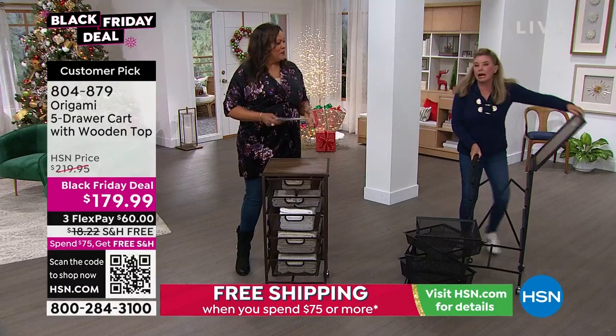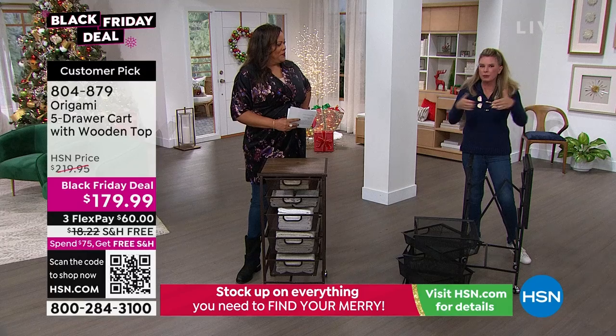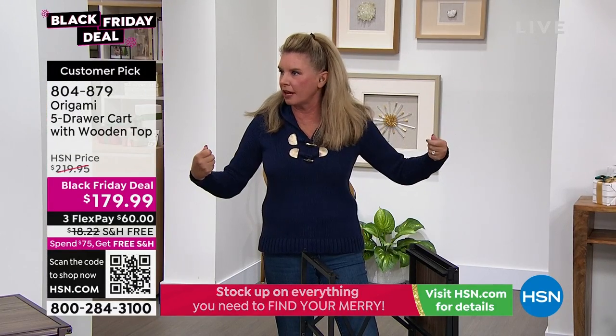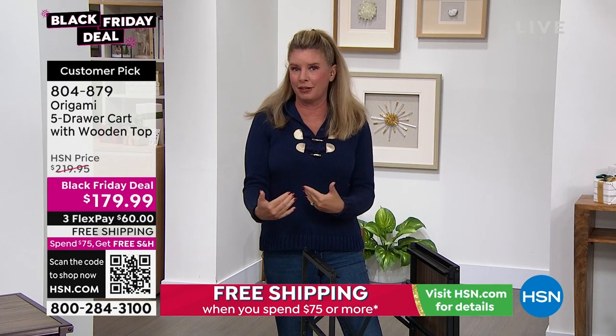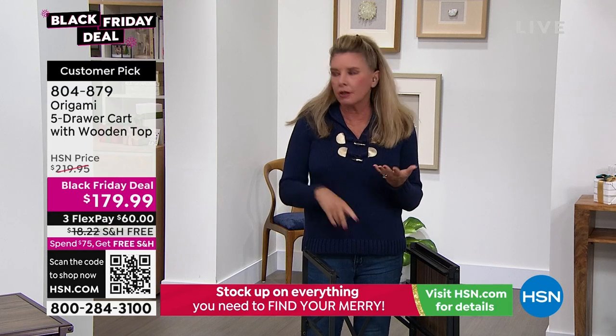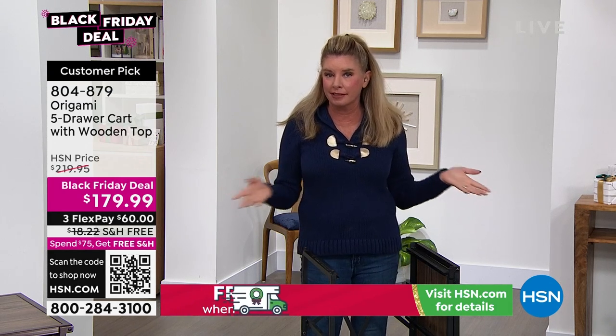Where do you put yours? I have two. They both go in the girls' closets, because we have those pocket closets with the accordion style doors. We were able to put these in there because they're only about 15 inches off the wall. They're not too big and bulky. It allows them to put their underwear, their socks, their bathing suits, all that stuff in there so it doesn't take up other drawer space in their bedrooms.